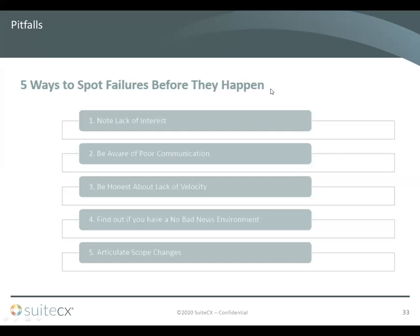Any others that you can think of that you've fallen into when you're spotting failures before they happen? Tenor of senior management might be one of the points. That there are upcoming changes due to retirement or end of contract. This is when all of a sudden new management comes in, they think everything the predecessor did was bad, and therefore it switches over.